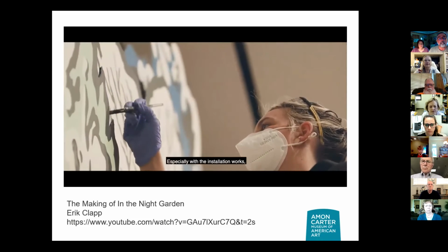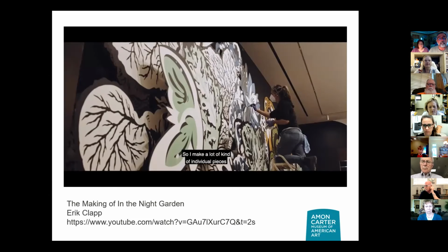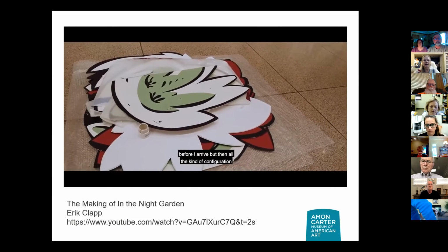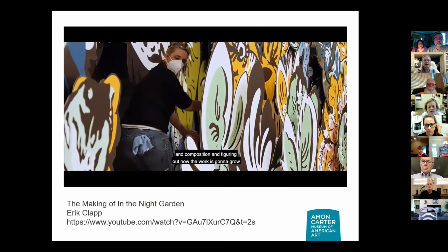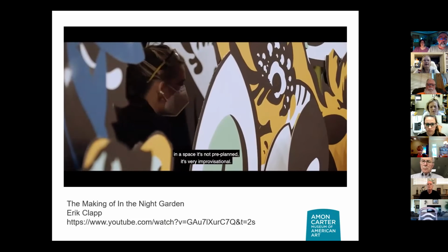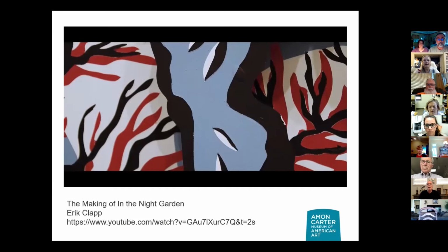Especially with the installation works, the real creative process truly happens on site. So I make a lot of individual pieces before I arrive, but then all the configuration and composition and figuring out how the work is going to grow in a space is not pre-planned. It's very improvisational.